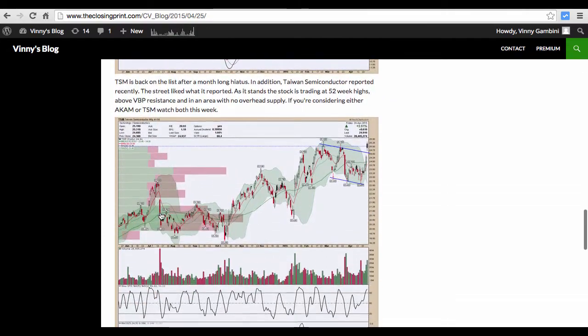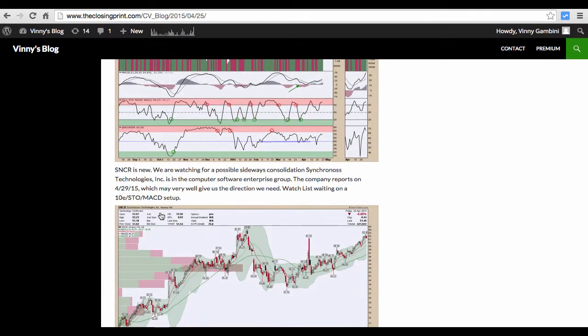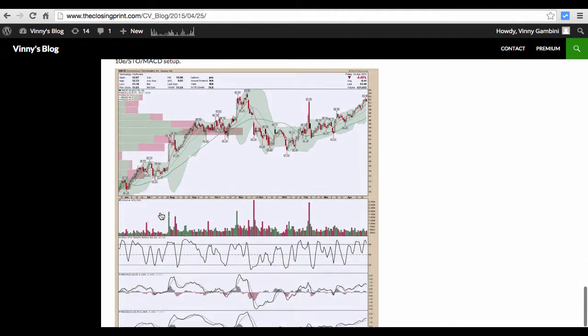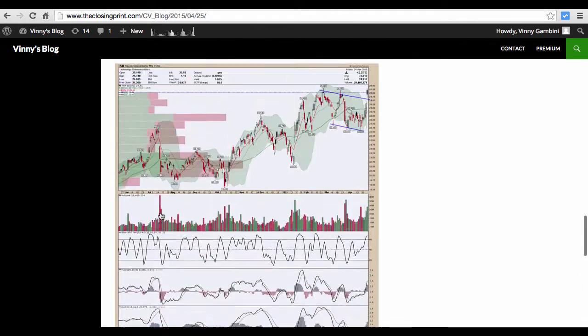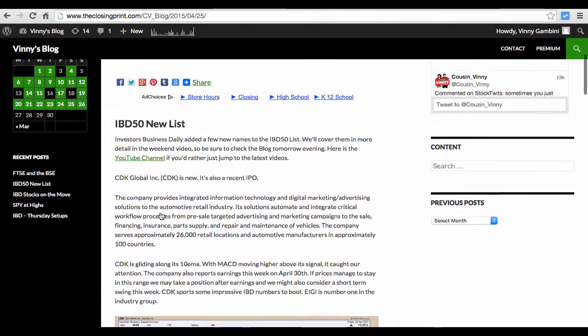TSM is also new on the list. I forgot that one. As well as SNCR, Synchronoss Technologies. So we'll be watching these names. So check back later. We will post charts for setups going into the week.